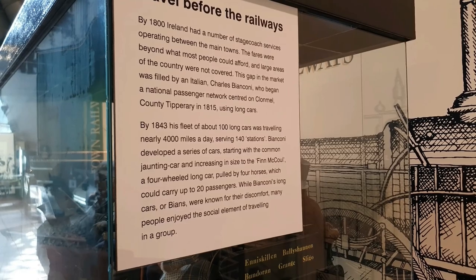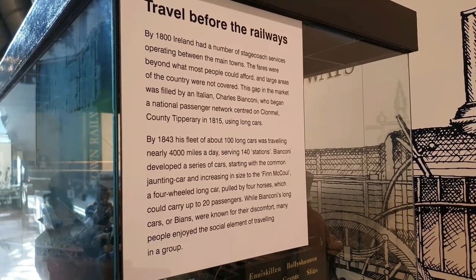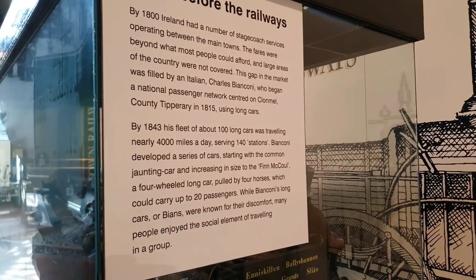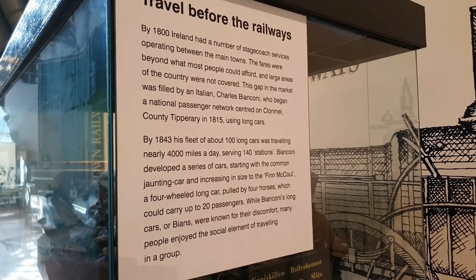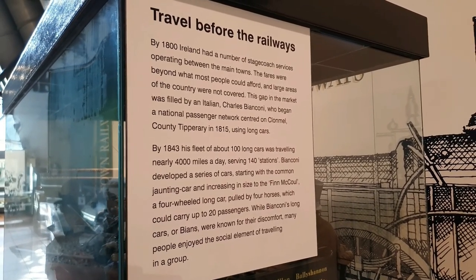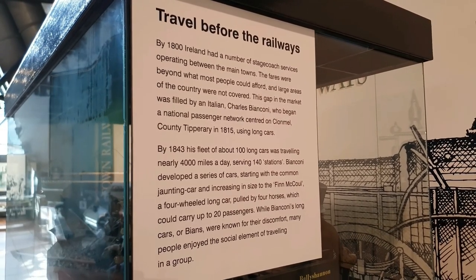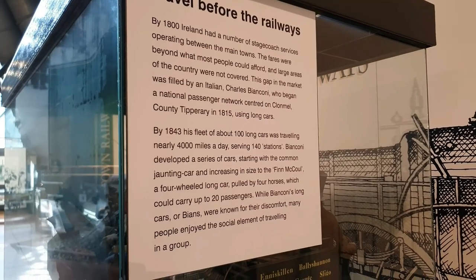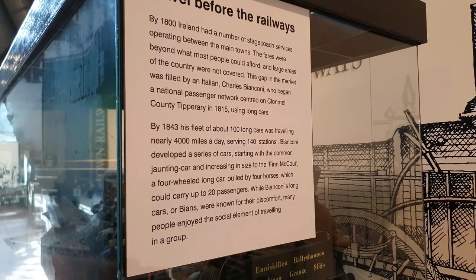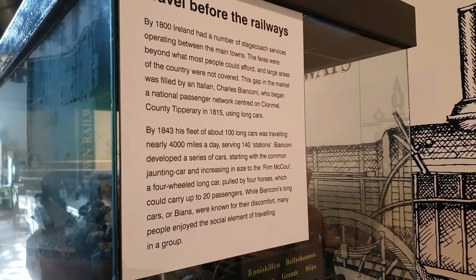This gap in the market was filled by an Italian, Charles Bianconi. I'm sure I didn't pronounce that correctly. Who began a national passenger network centred on Clonmel, County Tipperary in 1815, using long cars. By 1843, his fleet of about 100 long cars was travelling nearly 4,000 miles a day, serving 140 stations.